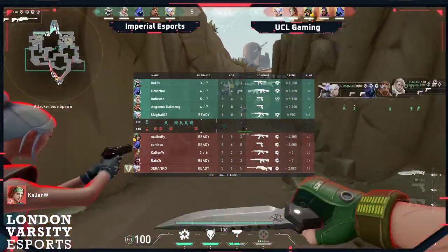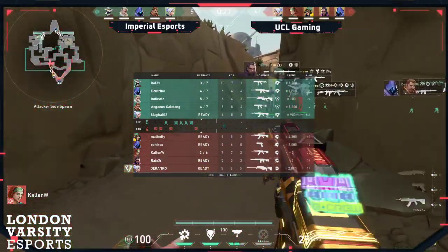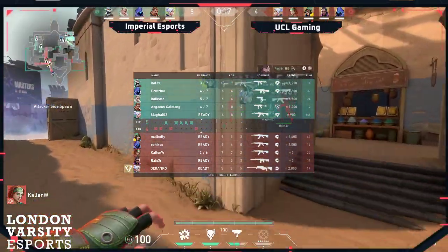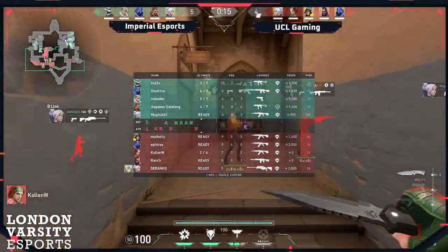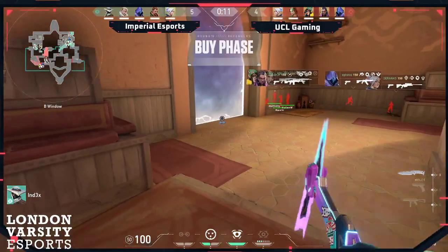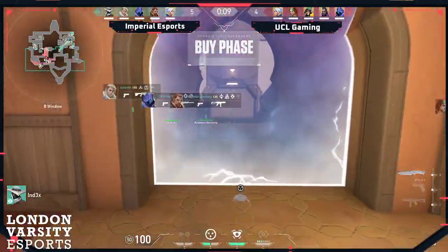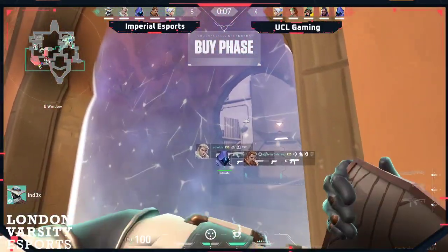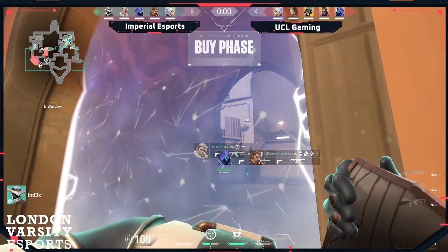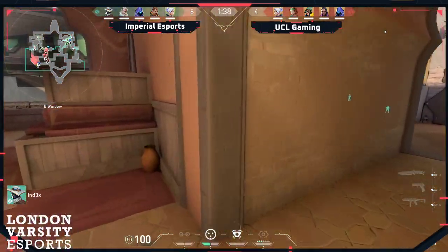Yeah, great play. Good execute by UCL. I like the Yuto coming out. I like that cheeky teleport by Efiros to get on top of the little shack and get the peek into elbow. That was good play. But then a lot of aggression towards elbow. They tried to take a lot of map control, which sort of suffocated ICL and stalled their retake for a long time, which got that bomb ticked down to quite low. But yeah, good play by UCL to get their fourth on the board.